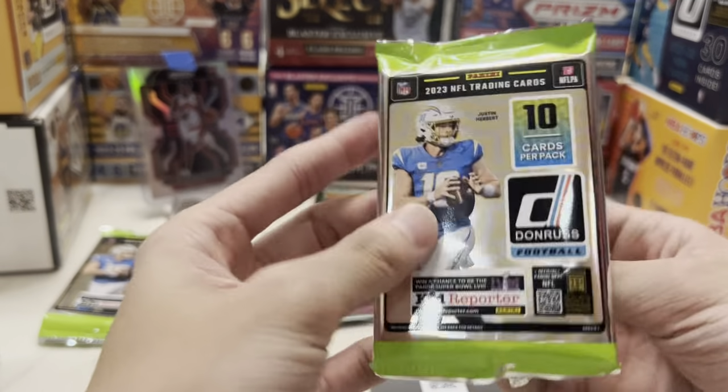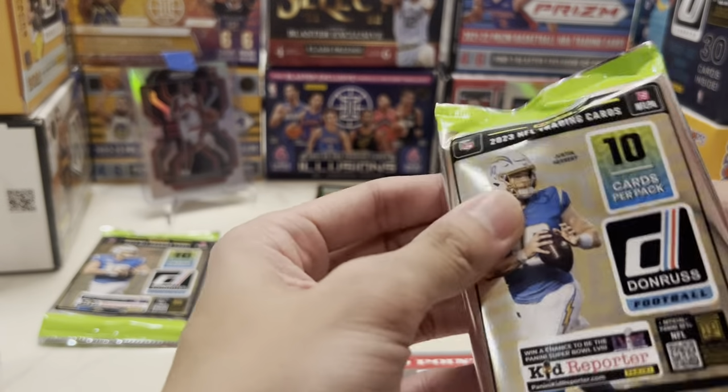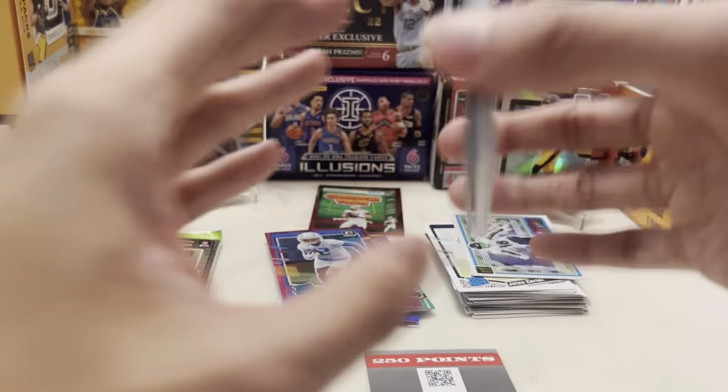Could have been worse. Could have been 20, 250 points and no Crunch Time, so. Not the worst. Maybe it's for the best.